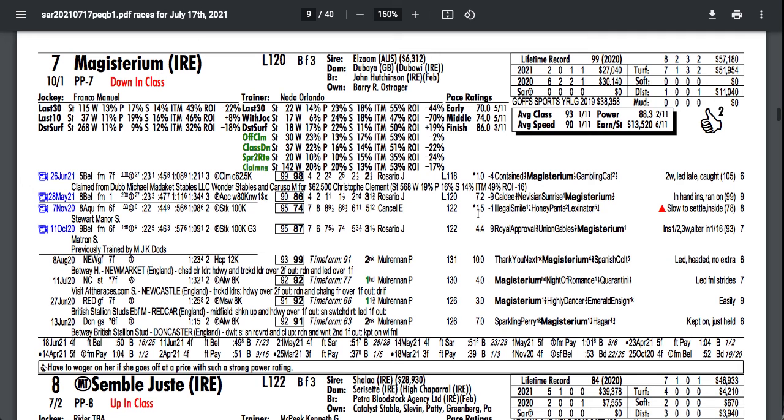Couple of other runners in here that I gave a look to. The 7 I did not include. It's just another speed factor in here. I think there's just a lot of speed in this race. Hasn't run routing. Hasn't won since his 2-year-old campaign.